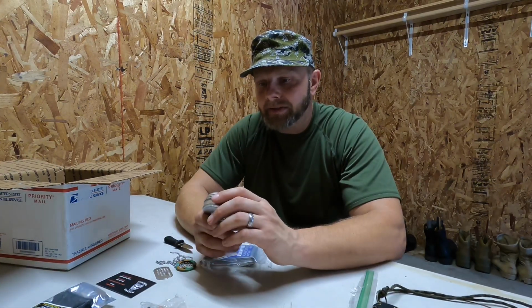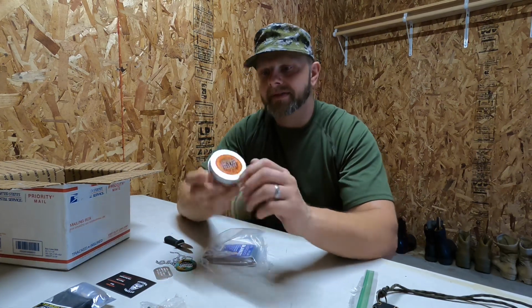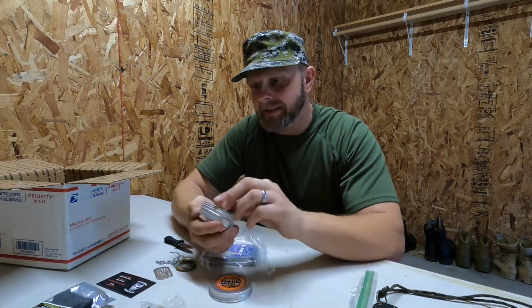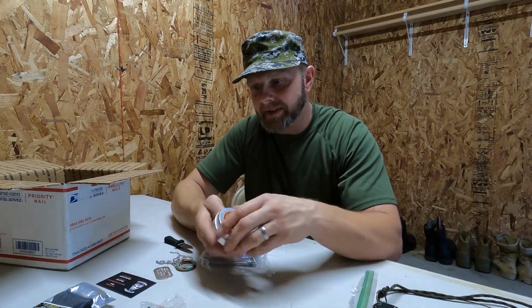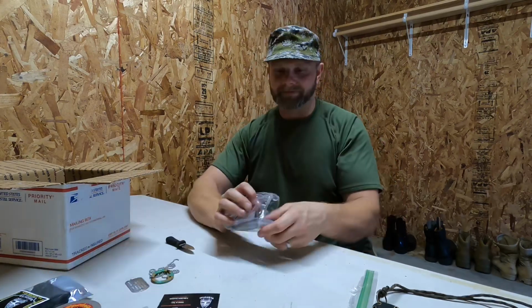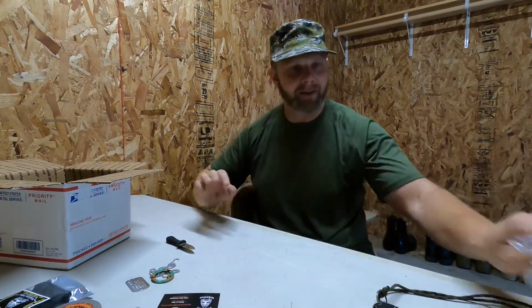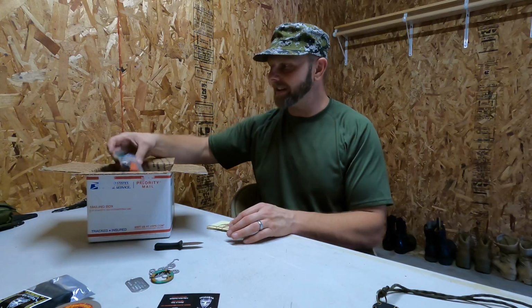Dynamic Survival, First Strike Rapid Fire Starter, Tear Exposed Fibers. So there's another fire starter that Josh has made. Awesome. Okay, we'll definitely try those out too. I really want to try this one out. That's going to be really neat. And a Mylar blanket. Those are always good to have. Many uses. So let's keep going here. I guess I'm getting ahead of myself. There's a little bit of everything in here.